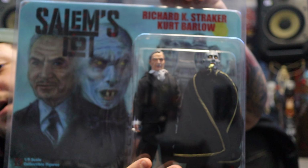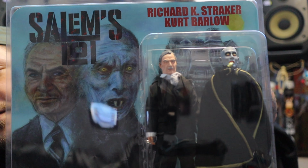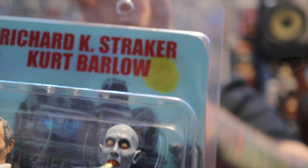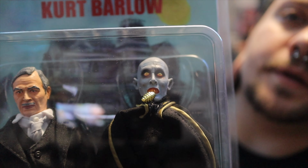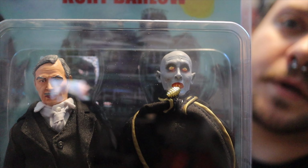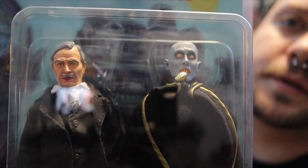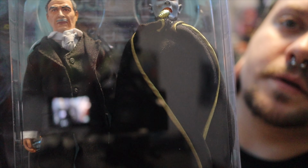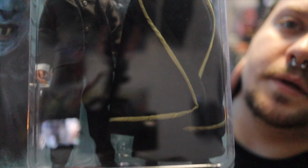Classic. Next, this is the Salem's Lot 2-pack that I had mentioned a few moments ago. This is an extra cool piece. There was an original Barlow that he did by himself. This one has major updates in the paint and the sculpt. It looks worlds better, but I really love that old piece still with the card. The card's awesome, and it's still really cool to have.